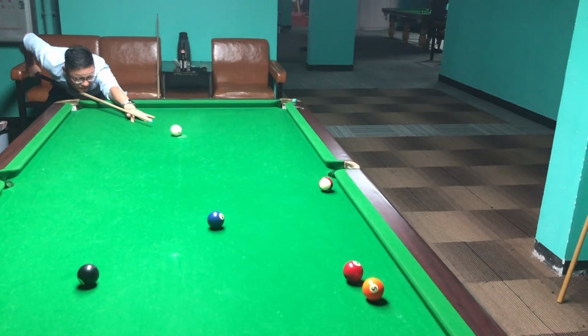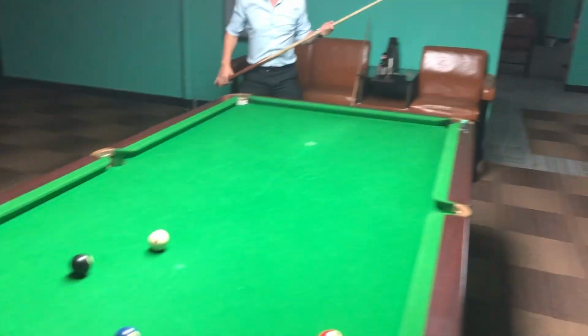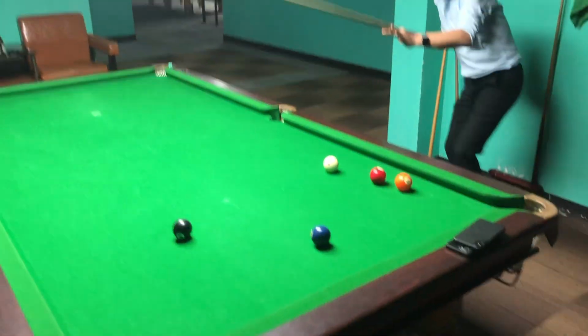So we finished the massage. We're playing some pool just downstairs near our hotel, and Jack's destroying me right now. Fuck! He's killing me. He's killing me at this. But we're playing some pool just downstairs at the hotel.